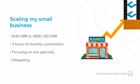So, like many small business owners, I was hesitant to delegate. First off, I found it unlikely that anyone I could hire could do what I was doing as well as me.